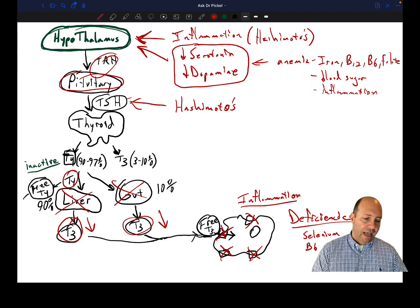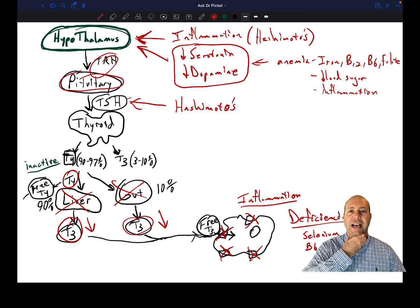All right. And what does Hashimoto's do? Hashimoto's is an autoimmune condition. This is my immune system attacking my thyroid gland. Now, conventional medicine says, oh, it just happens in some people. If you get an autoimmune condition, there's actually no gene for Hashimoto's, but they'll just say it happens, and your immune system just willy-nilly decides to attack your thyroid. I totally don't agree with that.